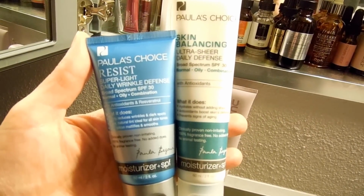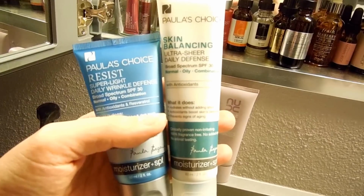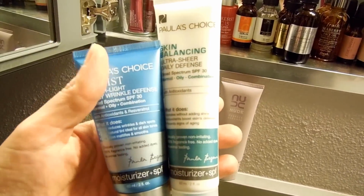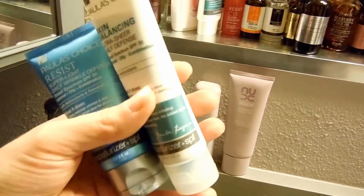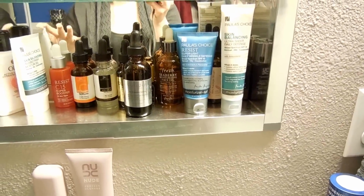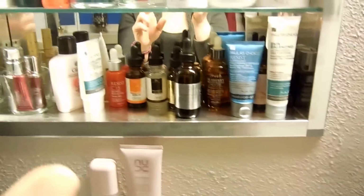I know it's hard to find really good SPF products for people that have very oily skin, and so I'm hoping these work well. If they don't, bummer, but at least I tried them. I've had such good luck with all of this other stuff up here that I'm really hoping this works well for me. So fingers crossed.